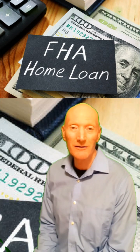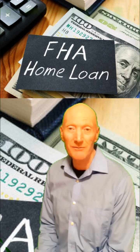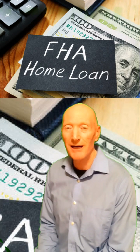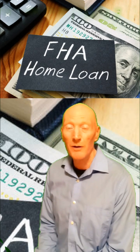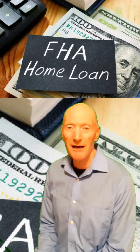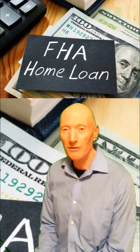FHA loans are a really good example of loan programs that exist out there for you as a first-time home buyer that can help you. On the one hand, if you have a low credit score, which can be a problem, or maybe you're having a problem getting a down payment amount together, it can help you with that also.